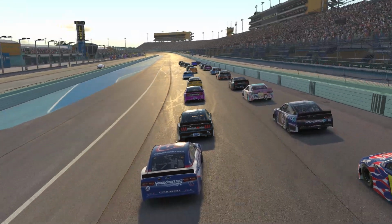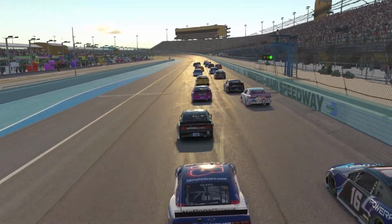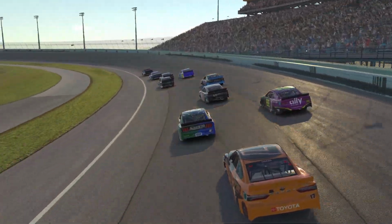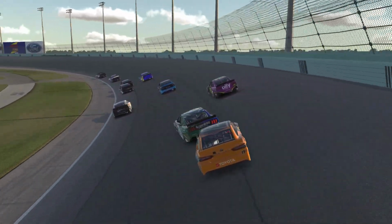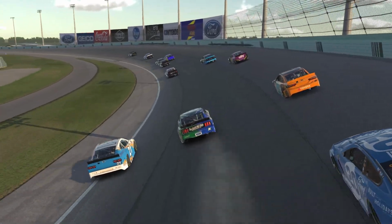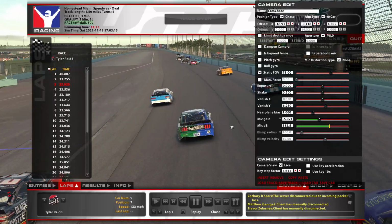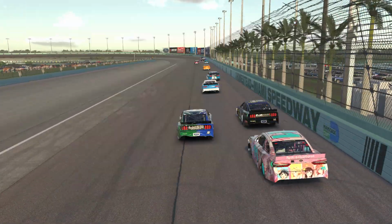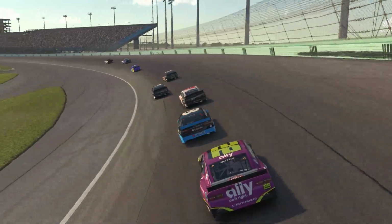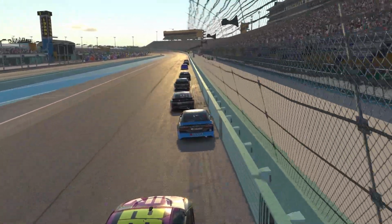And we'll go ahead and see what happened. Got the 9. Getting loose. This is what I saw in front of me. Big loose from the 9. Everybody's looking to dodge. Let's take a look at the tires real quick. 61-67. So if we got a caution, definitely pitting.